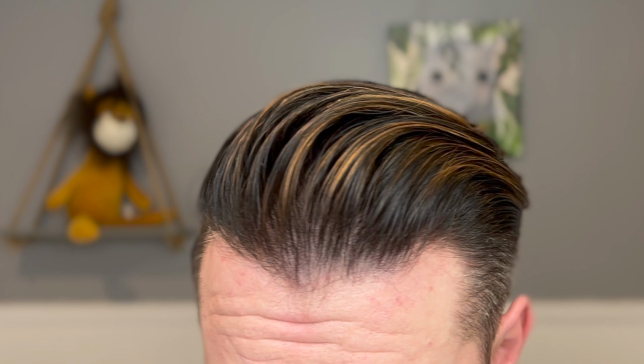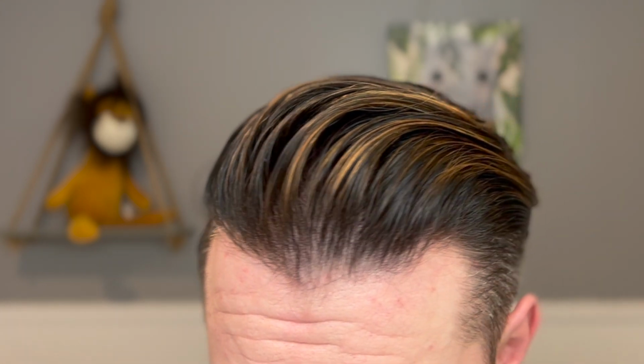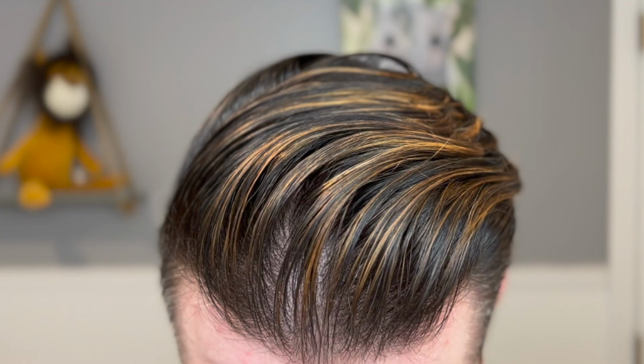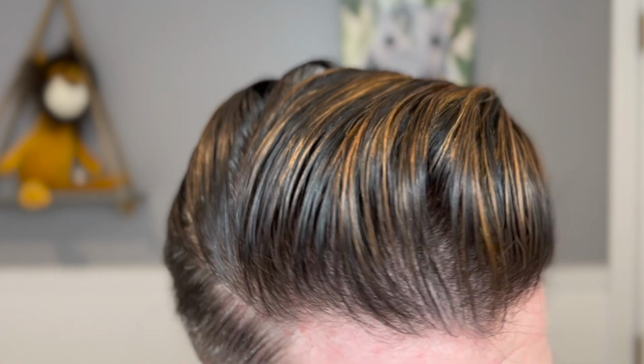The comb runs through it a little bit easier, and then after applying it and doing all this, some light combing, some finger combing, just moving things around, it instantly comes together. This is something that I love about this clay, by the way, how easy it is to style with it. It's just always reliable. It's always super easy. And after doing all that, we are set with a killer end result.